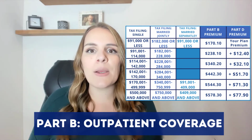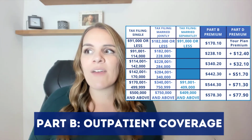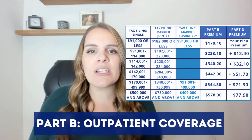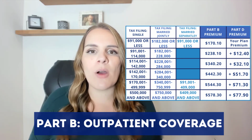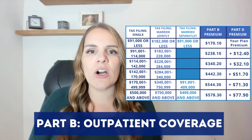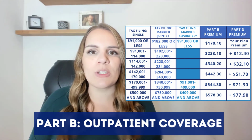And also your Medicare Part D premium will have an added amount of $12.40. So the Part D is a little bit trickier because the monthly premium on the plan is based on what plan you choose. But just know if you're in this level, you will also have to tack an additional $12.40 on as your IRMAA charge.